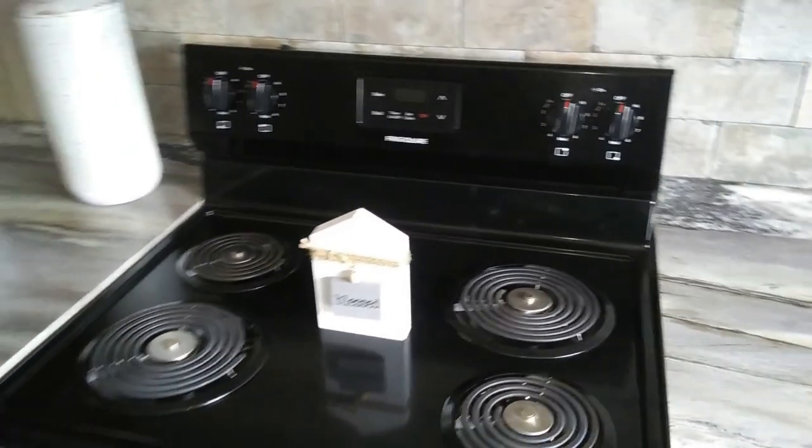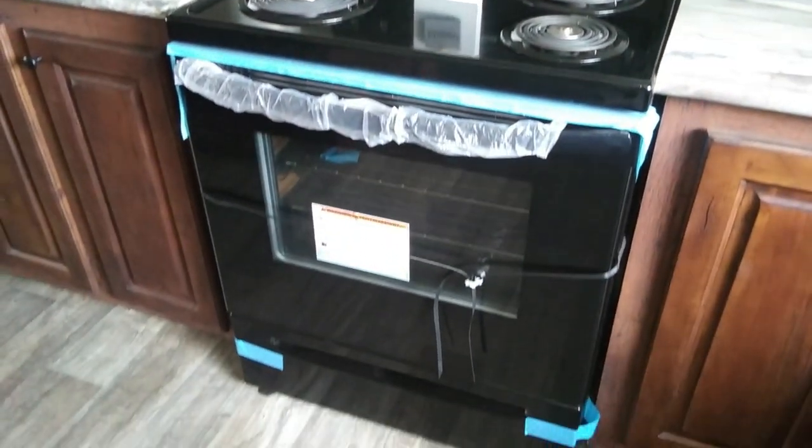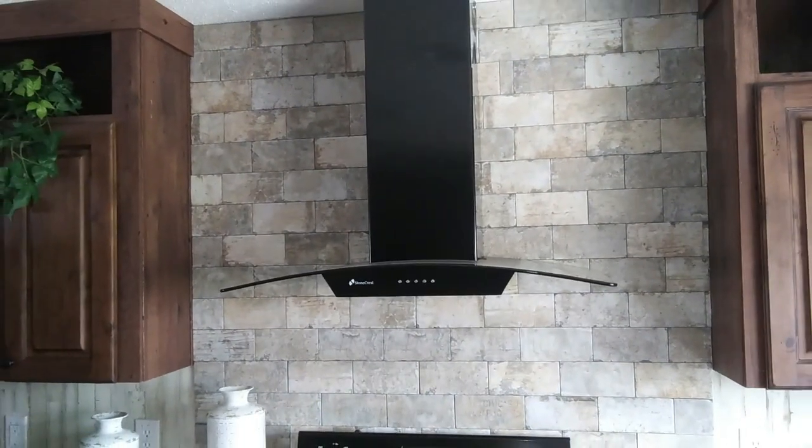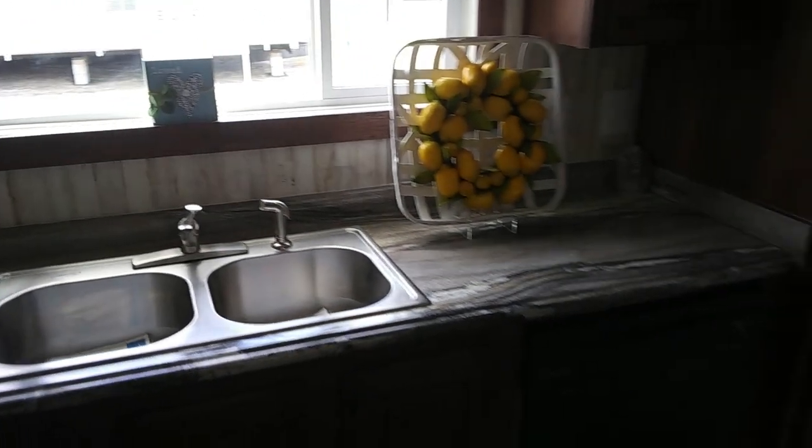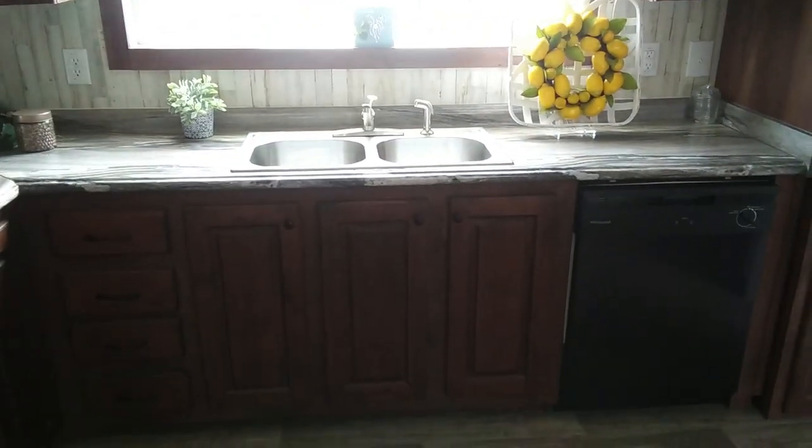Of course, you have your stove. Go slow for you guys. You have your beautiful black accent European style hood frame, which would be right here. And of course you have your nice backsplash right here as well. So again, plenty of counter space. Of course, you have cabinet space up there as well.